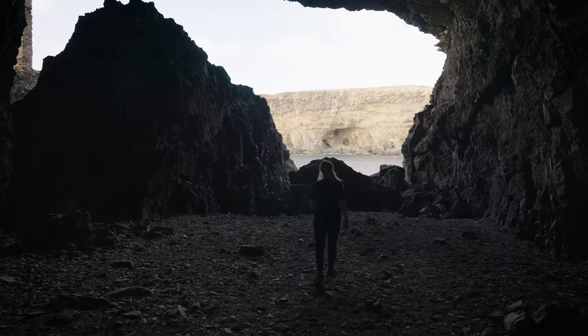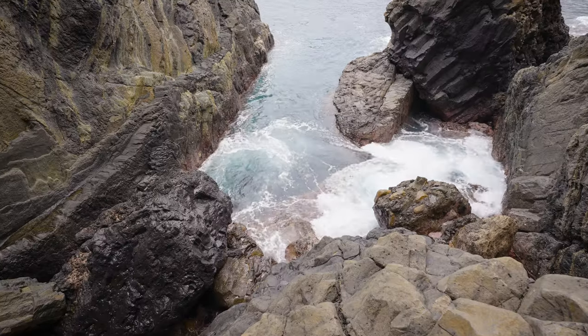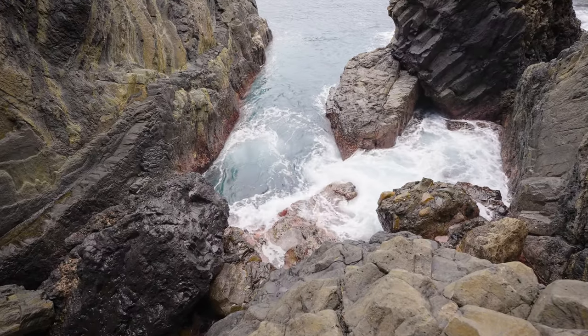These caves are amazing. I did not expect this. They are huge. Hearing the sound and power of these waves crashing around the cave entrance made it feel and sound really eerie.